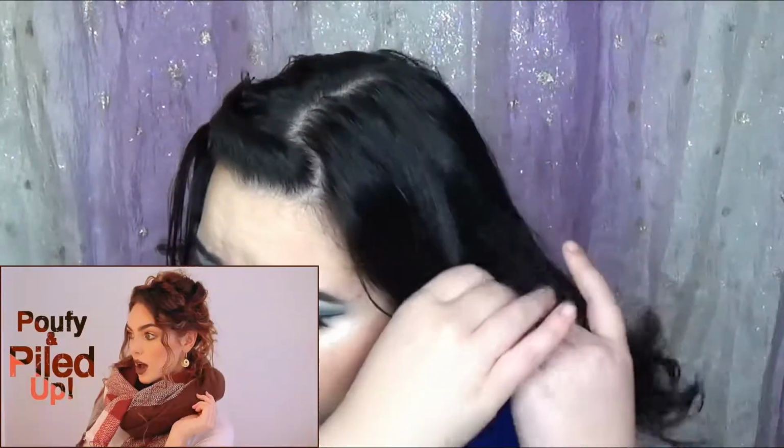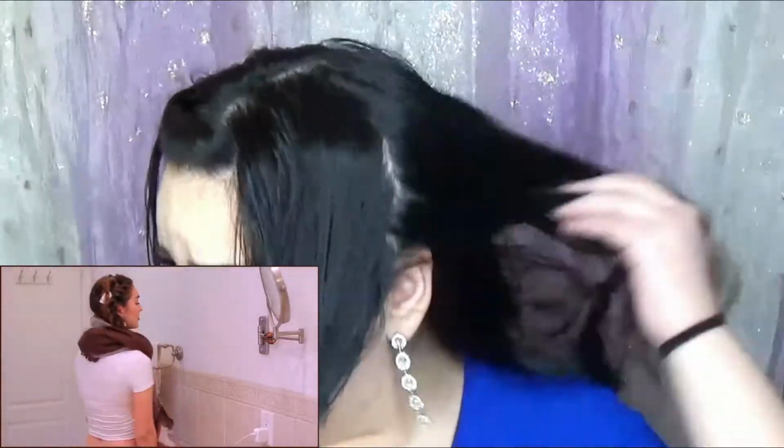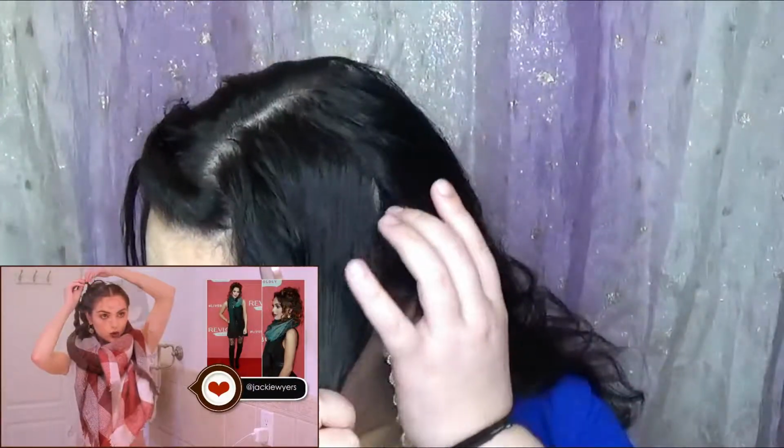Next up, we have a poofy and piled up bun. This is the bun that I wore to a Revlon event in New York that was requested over on Instagram. Make sure you're following me. And this is the no heat version.